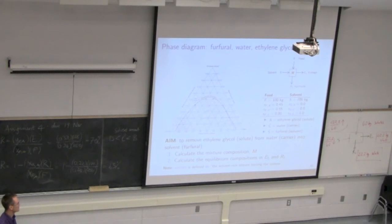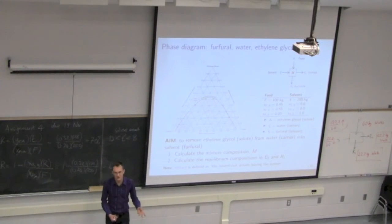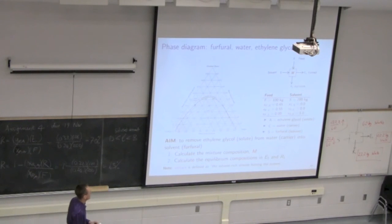Calculate the composition of the mixture. That's an easy one. The one that might take a little bit more thought is, where's your extract, where's your raffinate? And what are their compositions and particular flows of E1 and R1?